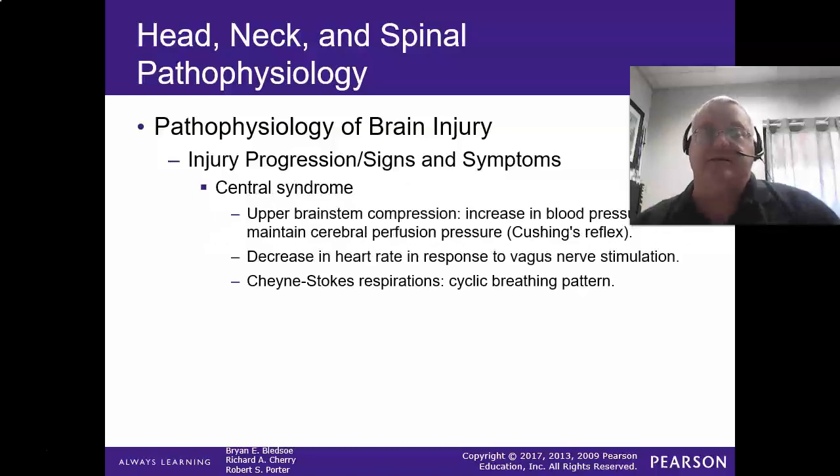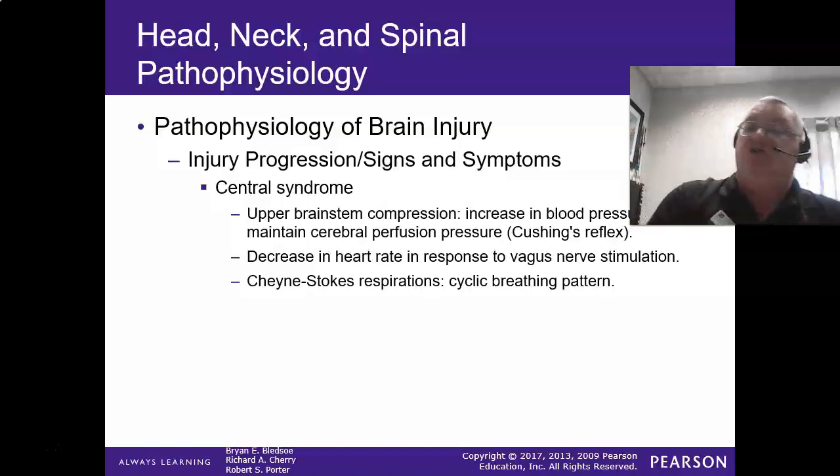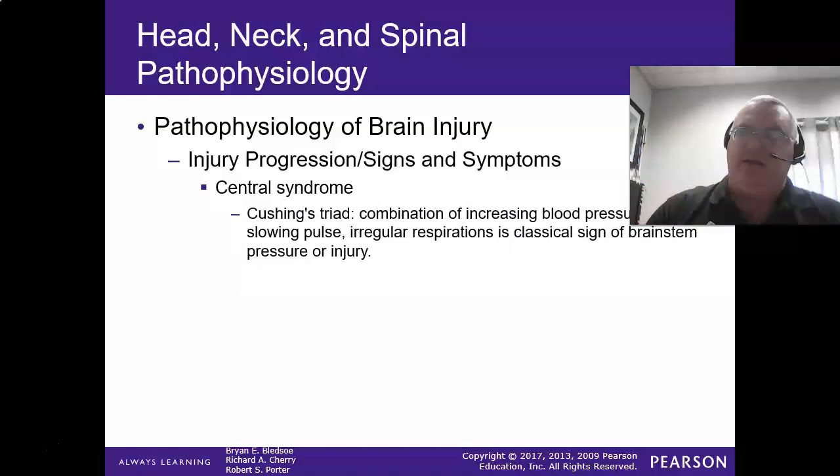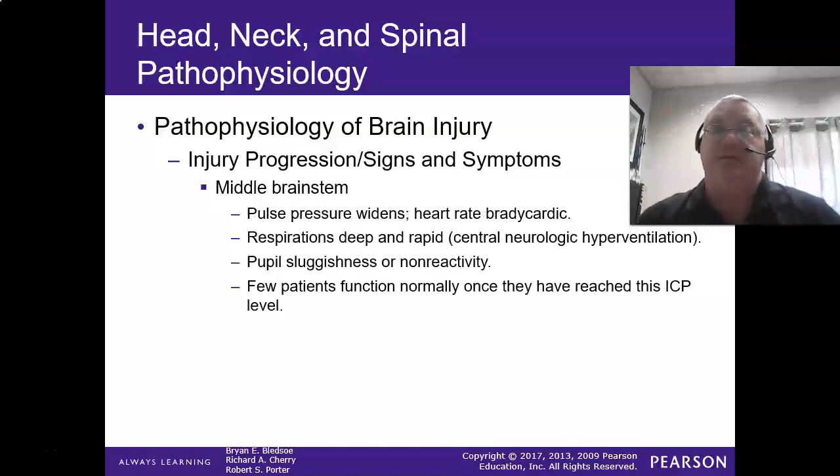Back to this, central syndrome. So what they're talking about here is when the brainstem actually gets compressed and starts to squeeze. That's when they have what's called the Cushing's reflex as part of that Cushing's triad. But what it also does is it increases vagal nerve stimulation, which is why the heart rate goes down, but also the Cheyne-Stokes respiration. So they're going to start having a cyclic breathing, okay? That's why it happens, because it's actually squishing the brainstem.